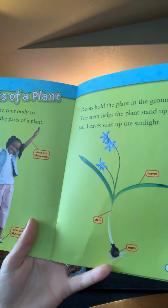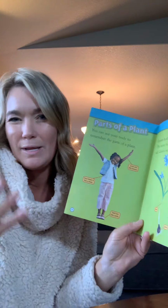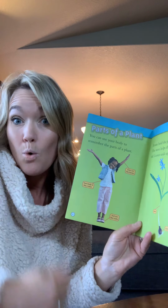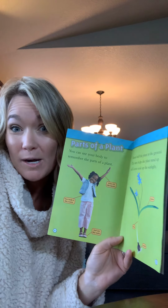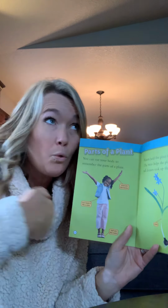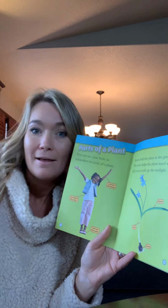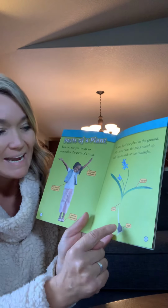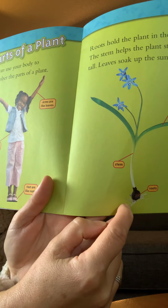That is so interesting because I never really thought about that. If there were no roots and it was a windy day or there was a lot of rain, what might happen to the plant? Tell somebody what might happen. I bet you told them it might blow away or it might get taken somewhere else. But now I know that those roots help hold the plant in the ground.